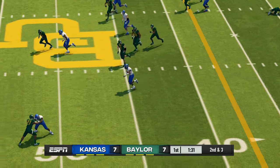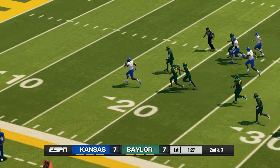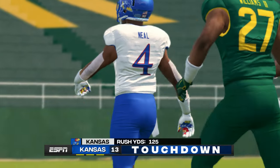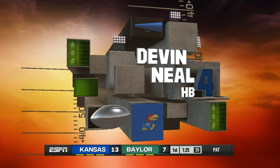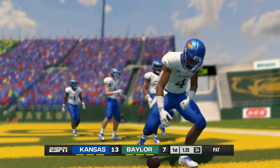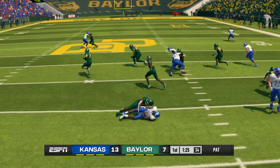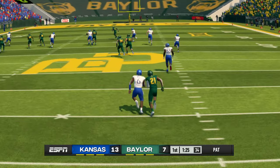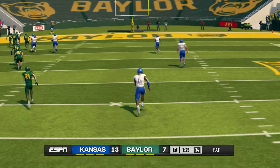Here he goes. He's at midfield. Inside the 30. The 10. And he's all the way in for the touchdown. And for Neal, he goes over the 100-yard mark for rushing. You just can't say enough about the job the offensive line has done. They've kept the running lanes open and given him all kinds of space to maneuver.